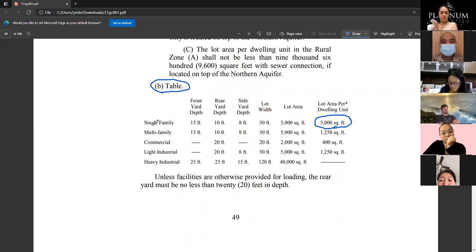The old version does not indicate single family, multiple family, commercial, light industrial, heavy industrial. It will be A zone, R1, R2, M1, M2, and C. It is not defined by the uses, but defined by the zones. Did I make myself clear? Why do you think the new version changed that? It is not following the zone, it's following the uses. Why?